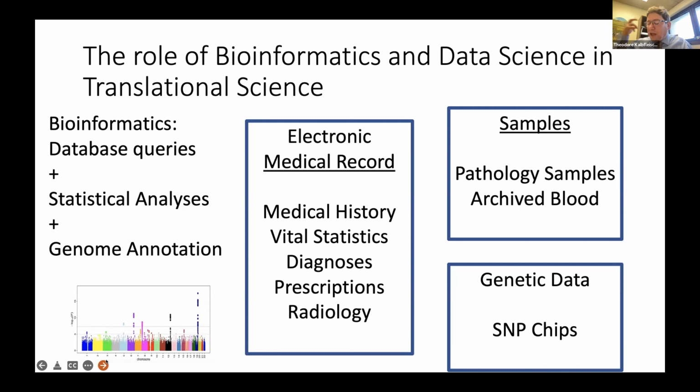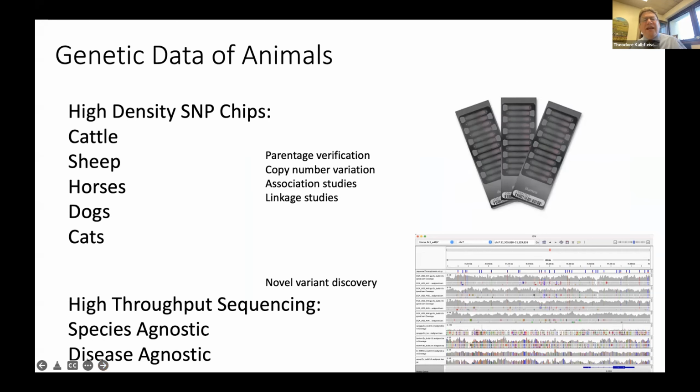We can pull the samples. We can do that rapidly. We can do virtually any genomic analysis that we want to. Okay, so genetic data of animals.